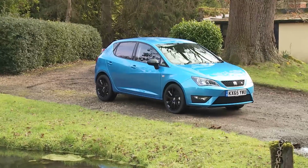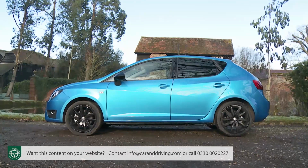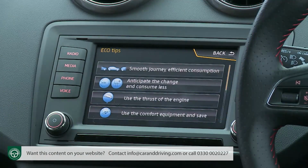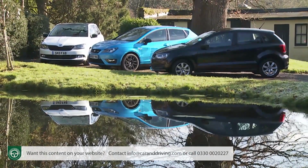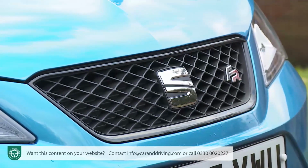This further revised version of Seat's 4th generation Ibiza supermini offers small car buyers a smarter set of more eco-conscious, high-tech talents. It'll need them if it's to distance itself from its Volkswagen and Skoda design stablemates and continue as a credible alternative in this tightly fought segment.